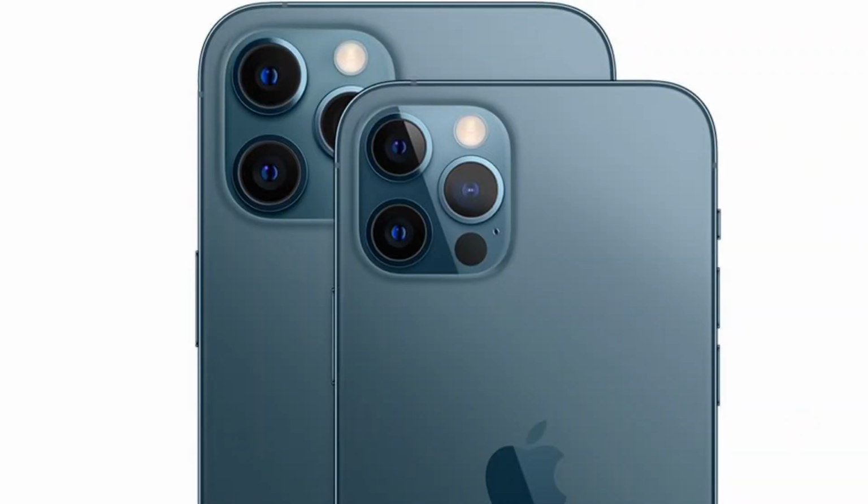We also got the LiDAR scanner with the 12 Pro and the 12 Pro Max, which improves the accuracy of the Measure app. If you're gonna measure something like a table, phone, or a chair, it will really improve and make it much more accurate. And we might also use it for AR in the future. Who knows, maybe with Apple glasses, who knows.